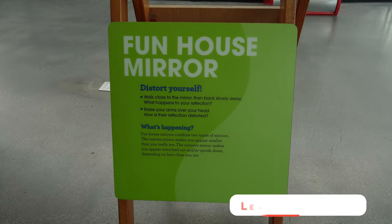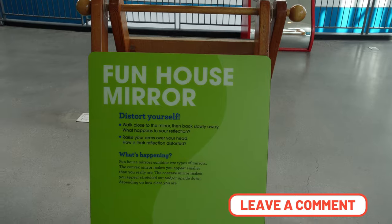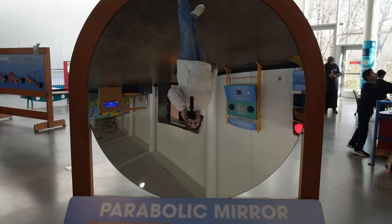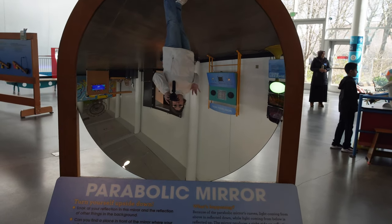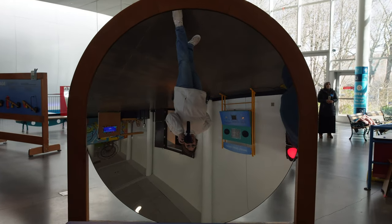Who likes fun houses? Everyone likes fun houses, especially when they have clowns. Not me. All right, I'm upside down, yeah. Upside down. How about that? So they make fun house mirrors.